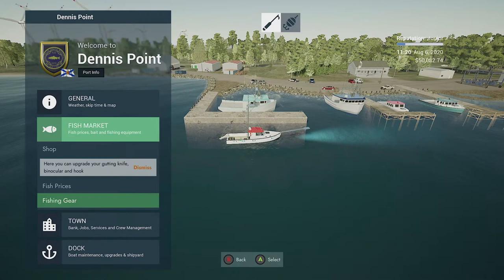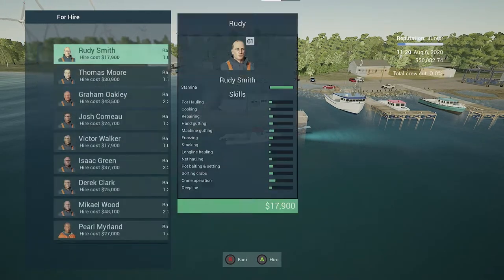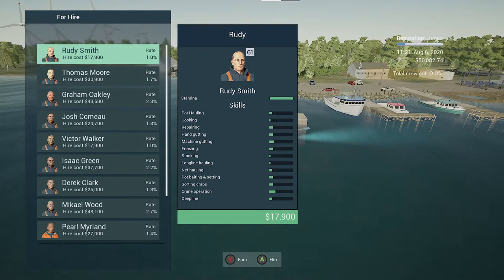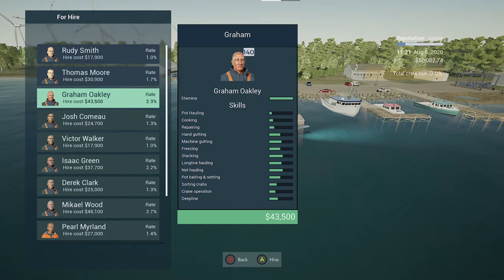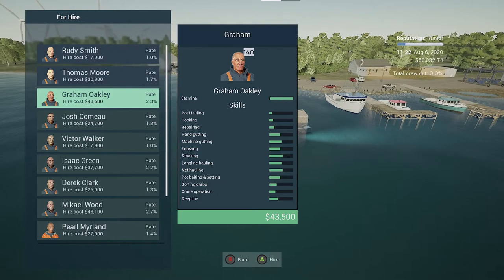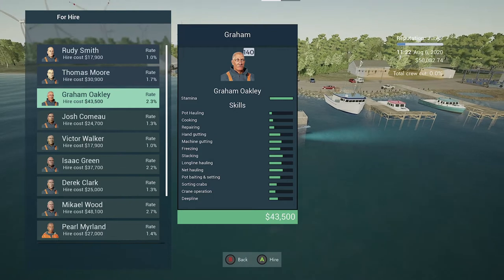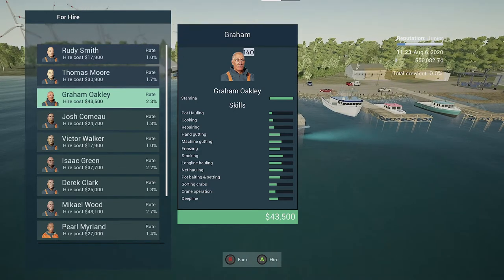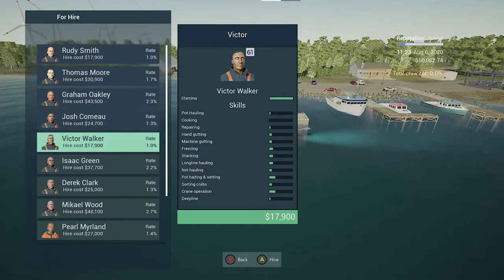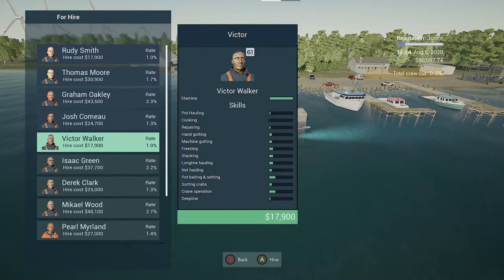So with that being said, we're also going to need a crew member for hire. And this is where you kind of want to, so this guy right here, even though he's got really high levels, he really is going to be expensive. He has a 2.3% rate, which means whatever we get for money that we make, he gets 2.3% of it.